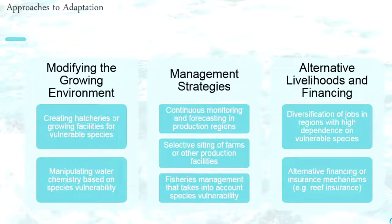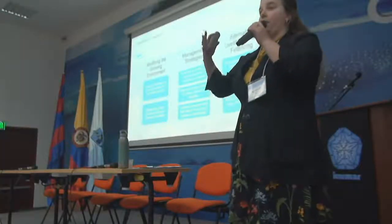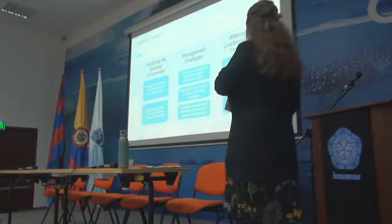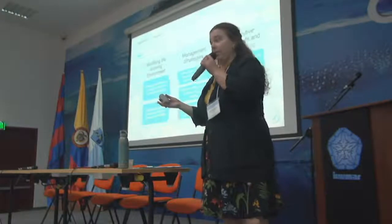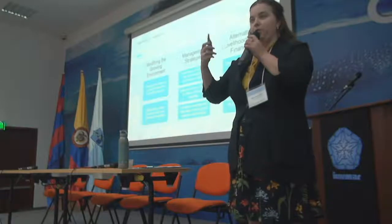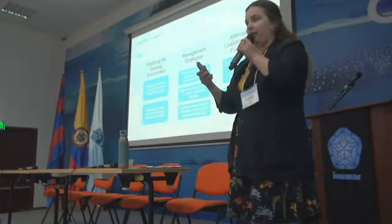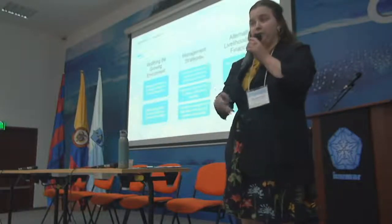And then alternative livelihoods and financing. The reality is that there are a number of species that are going to be negatively affected. So how do we reduce the damage this has on communities and economies? Can we identify other jobs that are available within the region? Can we diversify? There's kind of new ideas around alternative financing models. So for example, we're going to talk about financing for blue carbon, so carbon sinks and financing that can be brought through that. There's some work to try ensuring reefs. Mark can talk to you more about that.